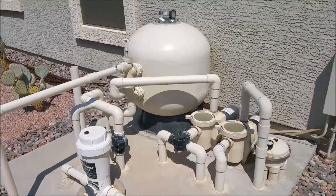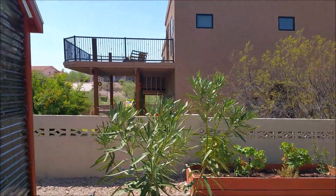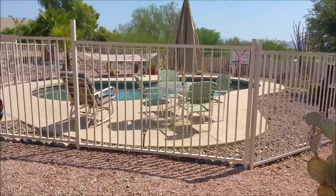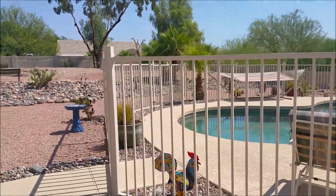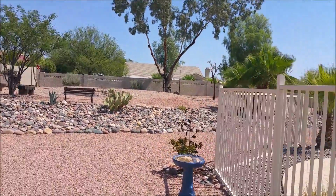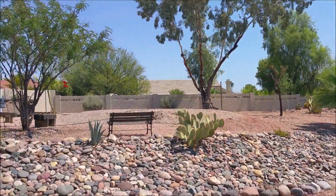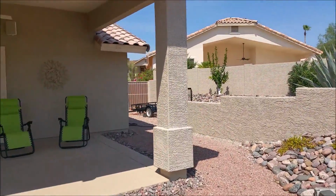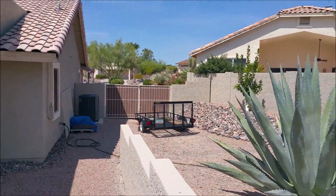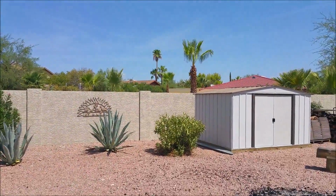So, good clean looking pool equipment. Got a gate to the front. So, large pool, little bit of mountain views back there. So you can actually see the gated area right there. Should be able to, if you need to go a little bit farther back, you can dig out. Although it is ramped up here a little bit.